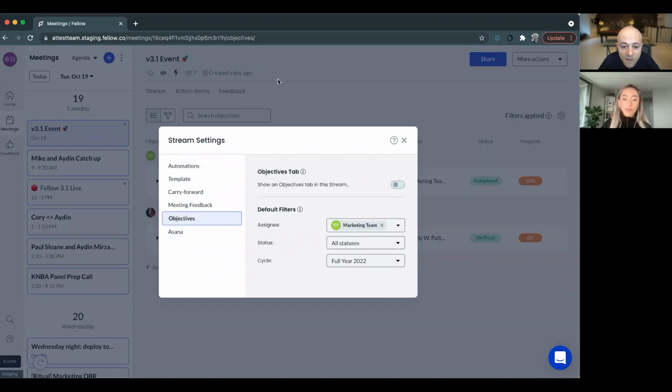You see, if I turn it off, it disappears in the background. And if I turn it on, it's going to reappear. And then you have the ability to decide what goals should be here. And so what I've decided to do is show any goals assigned to the marketing team in this meeting. And I've decided to show ones from the cycle of full year 2022.